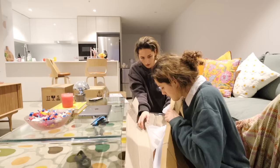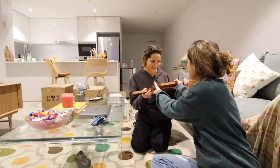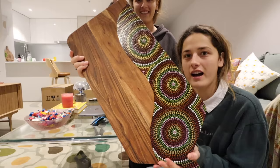Whoa. Wait, who sent us this? Chopping board. Oh, that's so nice. This is the nicest chopping board I've ever seen in my life. Look at that art. That's so special. There's a card in there. Beautiful.